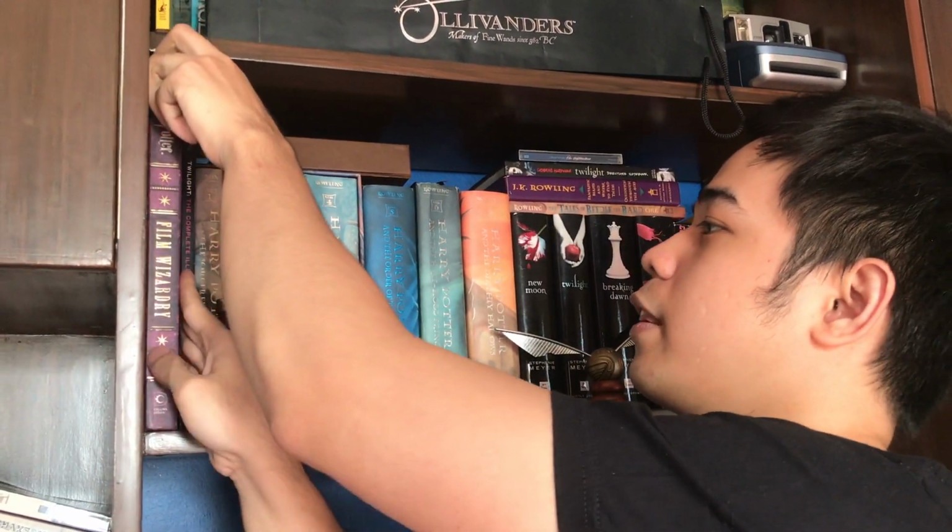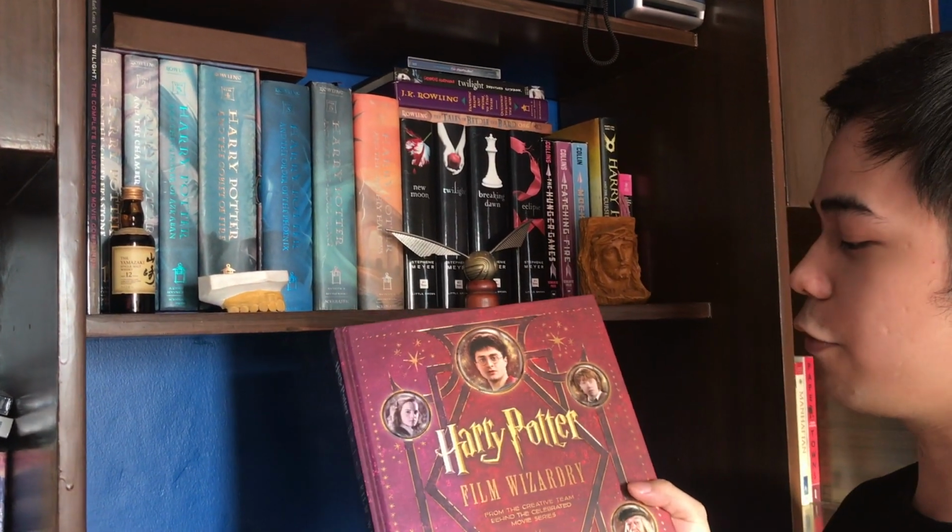And I think we should start there kasi napabili talaga ako ng Harry Potter books dahil sa Harry Potter movies. I love the movies ever since I was a child. Doon ako binili ng dad ko nitong books 1 to 4. So let's start dito sa Harry Potter Film Wizardry.